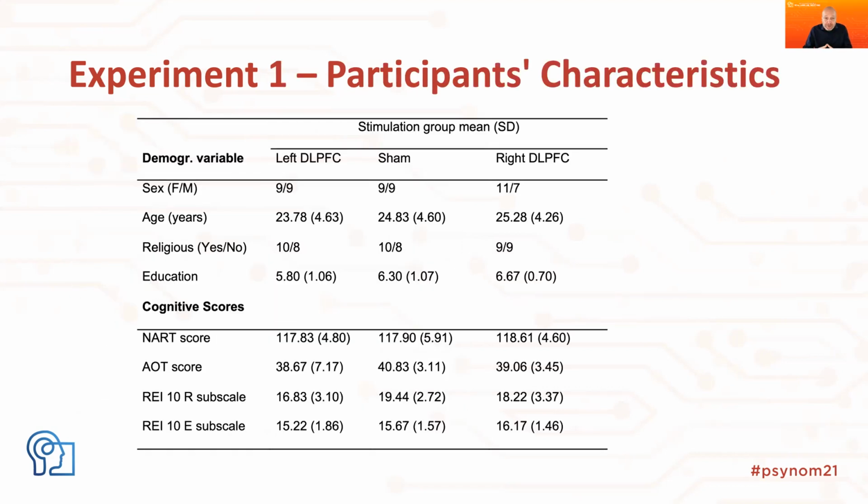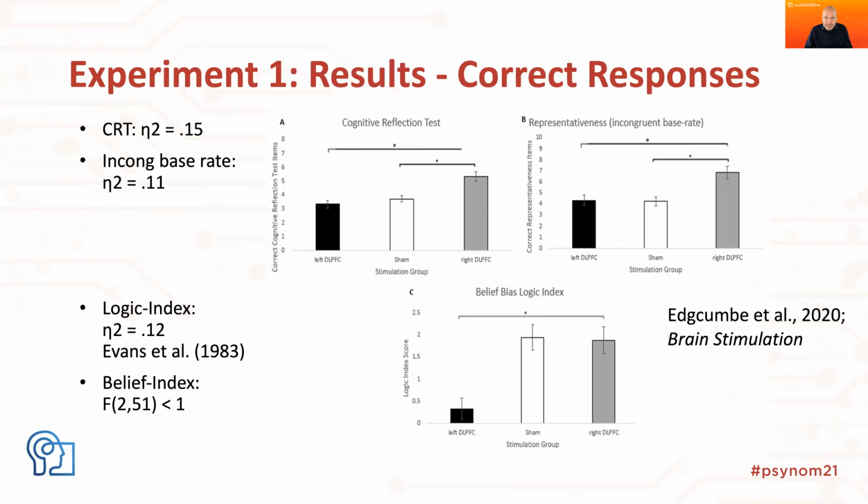Here is a descriptive table on the results for the demographics variables and the cognitive characteristics scores. If you scan quickly, we'll see that there are no differences between groups that are significant. So we can safely say that participants in this experiment did not differ across these cognitive characteristics.